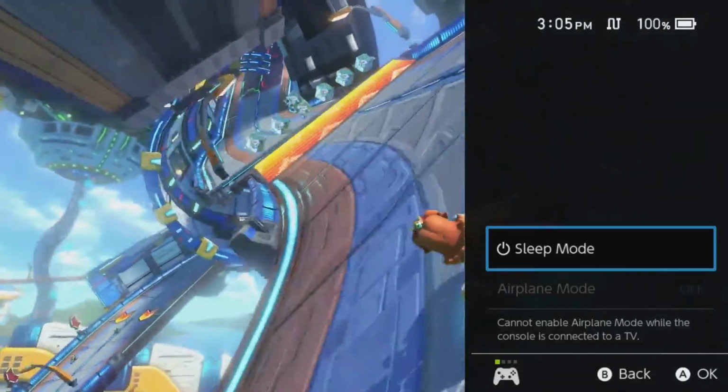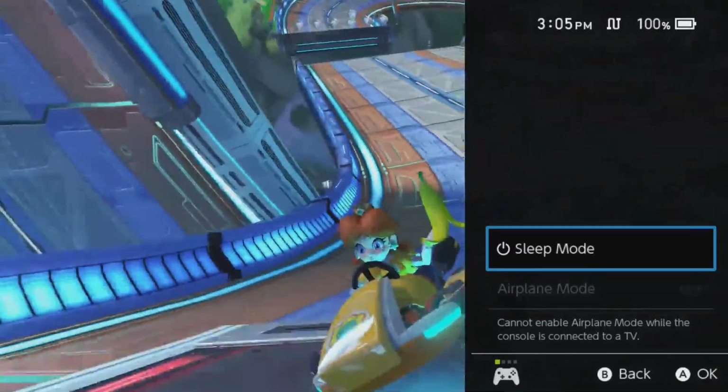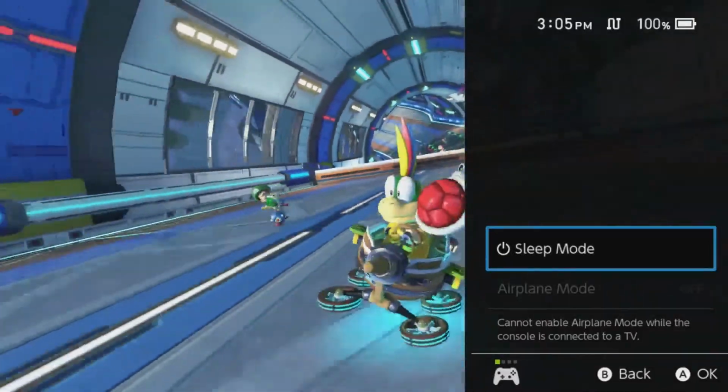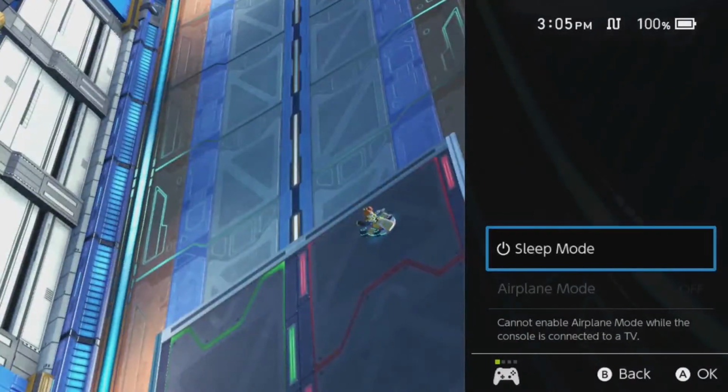that would actually give the quick menu some purpose, because right now there's really no reason to bring this menu up unless you want to see the percentage of your battery life, or the time and day and how much strength your Wi-Fi or your LAN has, or put the system in sleep mode and airplane mode.